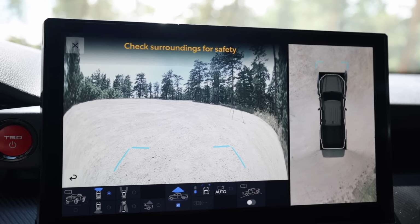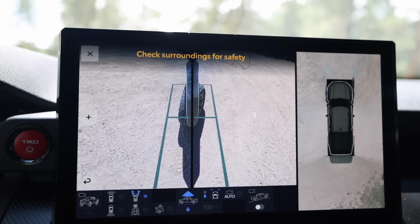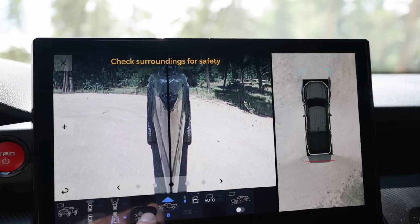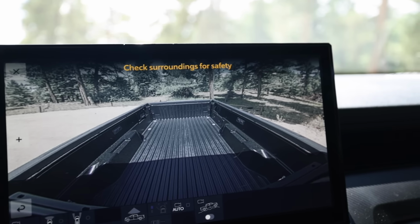We can look at just the front, just the rear of the tailgate, our front two tires so we can see any obstacles that may be coming up, our rear tires, and of course a bed view, which has no cover on it and nothing in it right now.